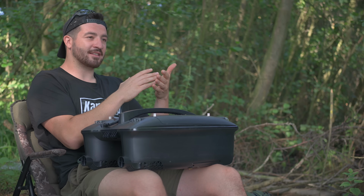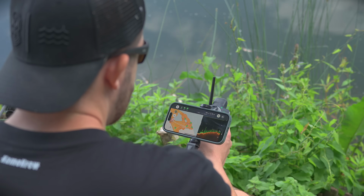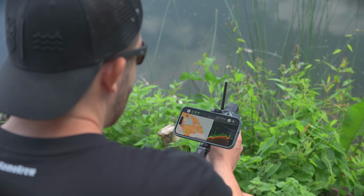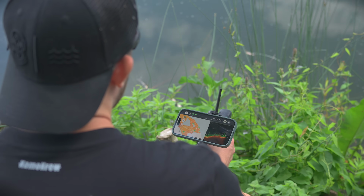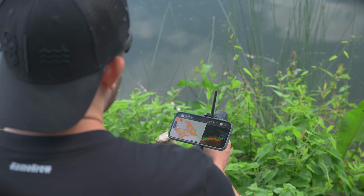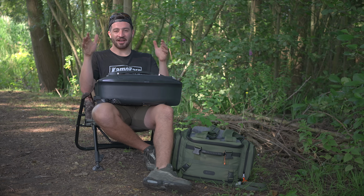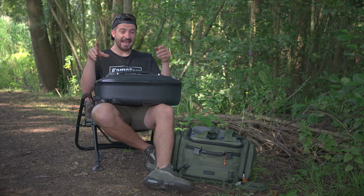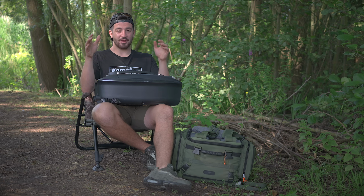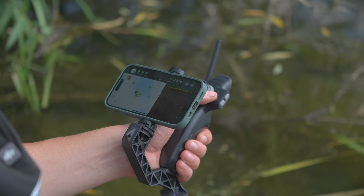On one side of the screen, you've got the map, so you can see the lake you're fishing, where you're situated, and where all your points and your spots are, and then the other side of the screen, you've got the actual sonar reading. It's so easy to use, even inputting your spots, choosing areas to scan, even the echo itself. Once you understand what you're looking at, it's all very straightforward. I think that this is a massive plus point of this bait boat.